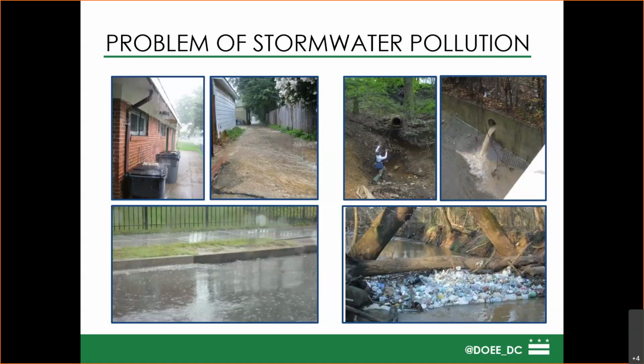You know, there's pollutants that water picks up along the way. If there's a really big storm and you start to see this water flowing down the street, what do you see that comes with it? You see trash. Look at the right bottom corner. Where does that all end up? In our streams, in our rivers.